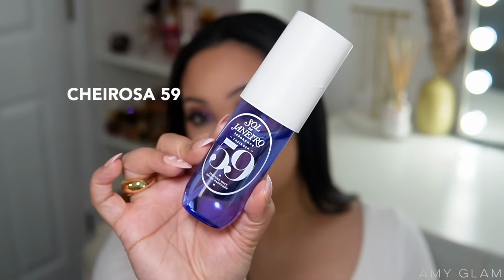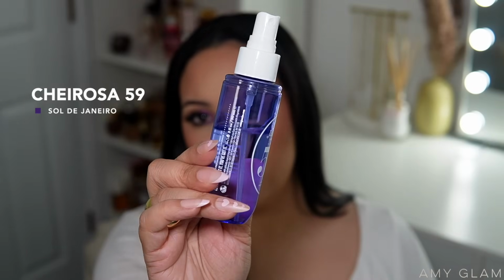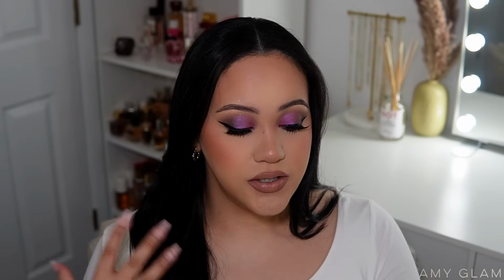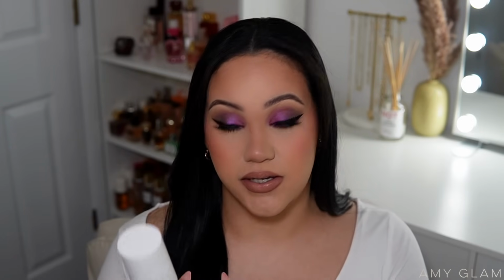Oh, I forgot to let you guys know, I also picked this up. I did a dedicated review on it, but I wanted to keep it in this haul because I hadn't hauled it yet. This is the Sol de Janeiro Cheirosa 59, which has a pretty huge dent on it just because I've been wearing this one a lot, around the house and to bed. It's a very soft fragrance. I did mention in my review that I wish it was a little bit sweeter like the body butter is, but this one has notes of vanilla orchid, sugared violet, and sheer sandalwood.